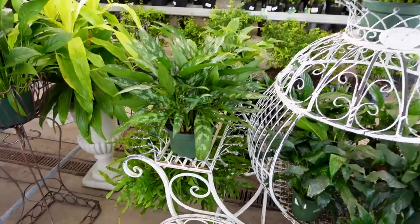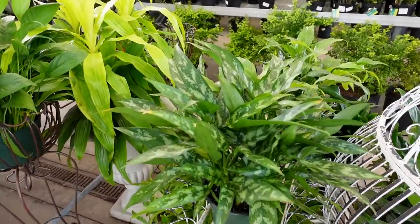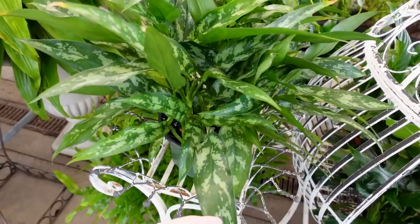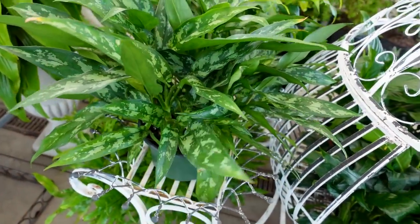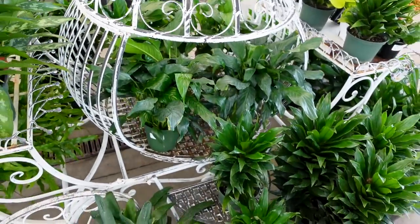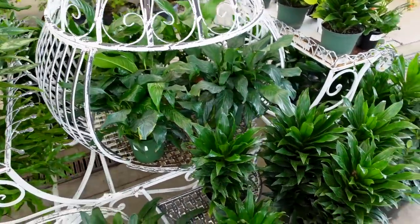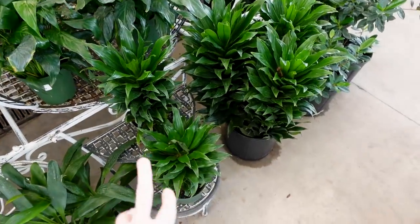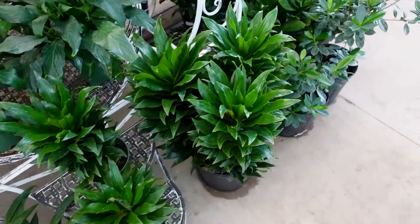So over here around the little pumpkin carriage type thing, we do have some aglaonemas. This looks like the Maria, which is one of the types of aglaonema that I own. And then I think some spathiphyllum, so some peace lilies inside of here. We've also got, I think, another type of Dracaena, if I recall correctly. I'm not exactly sure of the variety.